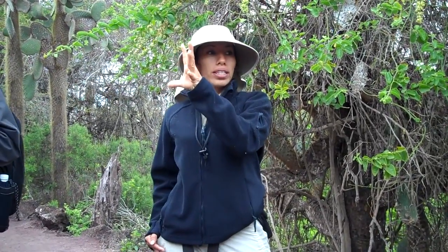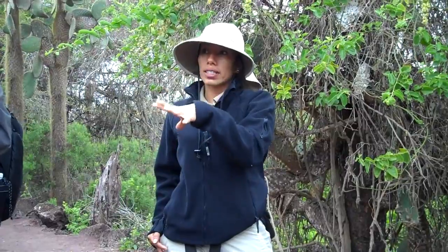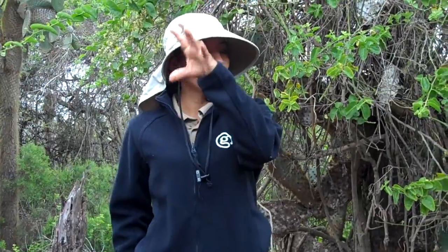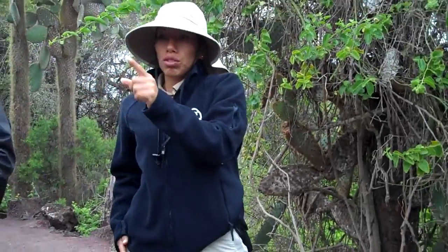3 weeks. And it happens pretty much in nature. Once they're born, they get lost in the wild, right? And on islands like Santa Cruz, they will not reach the highlands where all the food is until they are 20 or 25 years old. This is as long as it takes for them to reach those lush, green areas. Here, 3 weeks only.